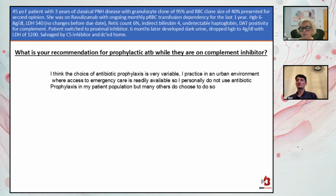But a lot of other clinicians do place their patients on antibiotic prophylaxis. I don't think there's a right or wrong answer. I just think you have to have very frank and ongoing reminder conversations with patients. People can get a little complacent after they've been on therapy for a long time. So it's always my practice to remind people every time I see them that your risk doesn't go away just because you're vaccinated, and you do have to be very vigilant about this.